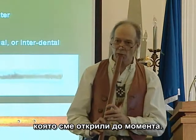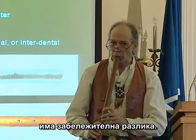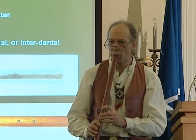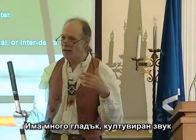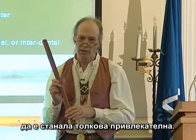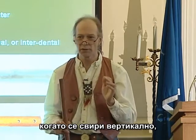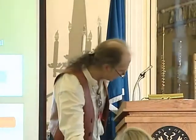But here's the sound played vertically, and there's a noticeable difference. It's a smooth, cultured sound, and so that's one of the reasons that it's become so attractive in the modern sense. It's a much more pleasing instrument when it's played vertically. However, traditionally, this does not represent the tradition. So let me pass those around.